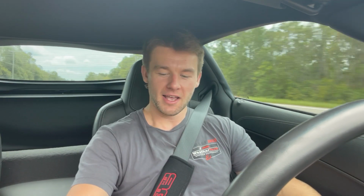Yeah, that is properly quick. That is legitimately like a freight train. There's just torque everywhere. The car just pulls and pulls and pulls, and you don't really feel like you have to give it so much.